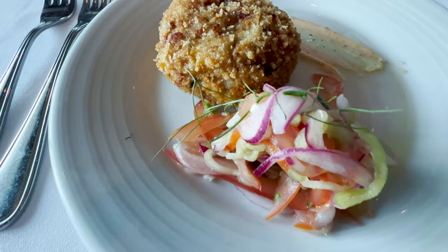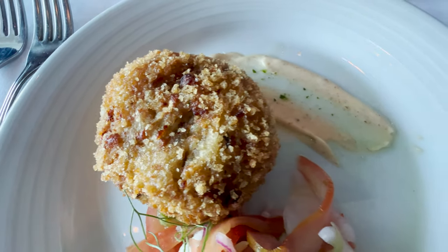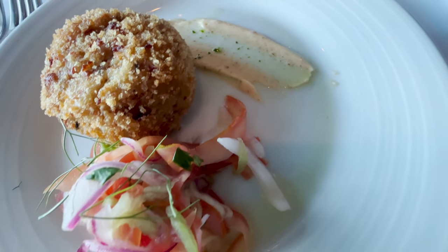Check it out, guys. Got the crab cake. Dang, how good that looks. Get into this. Medium, please. And then I want to get the cheese. Okay.